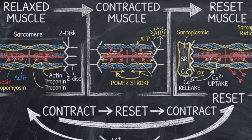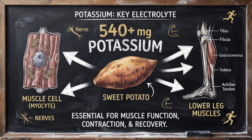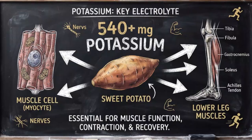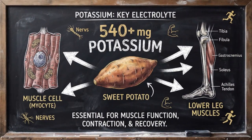This doesn't mean that eating more potassium automatically makes weak legs strong. But getting enough potassium as part of an overall nutritious diet is important for normal muscle and nerve function, and sweet potatoes are one convenient way to obtain it.